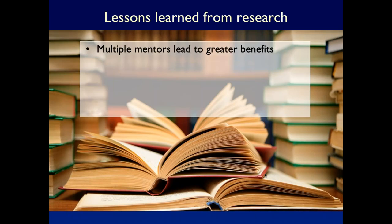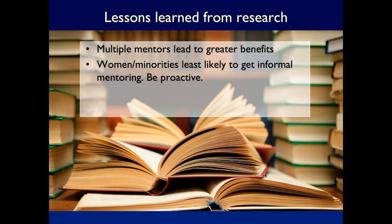One really important idea is that having multiple mentors, more than one person mentoring you, leads to greater benefits. There might be a couple of mentors within the department, and then a new faculty member might have a mentor in another department, someone that they connect with, or someone from their old institution. Never be worried that somebody's going to have too many mentors. Multiple mentors are associated with greater benefit.